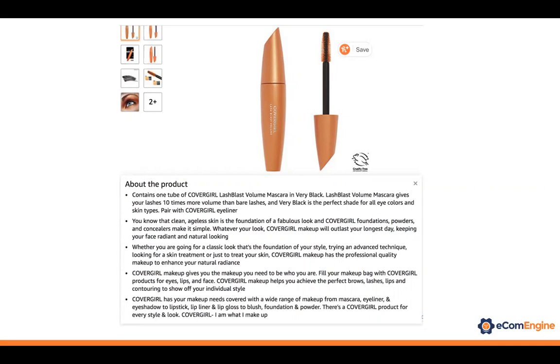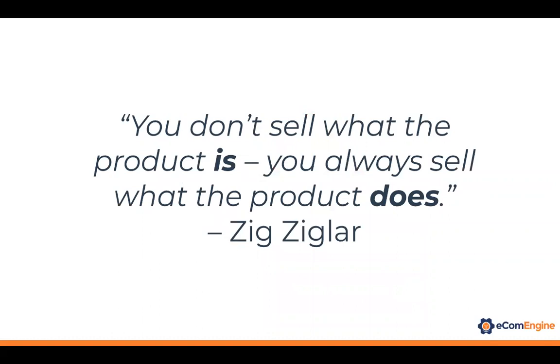So there's all these different reasons that people might be choosing to use mascara, and CoverGirl is addressing none of those things. And in addition, they're not including many of the details that a lot of consumers would want to know when they're browsing mascaras to purchase. So again, what I was just talking about: you don't sell what the product is, you always sell what the product does. In the case of mascara, most people know what a mascara is. If somebody gets to a mascara page, I can't imagine that they don't know what it is, but it's really what it does that has the power and is what's going to get people excited.